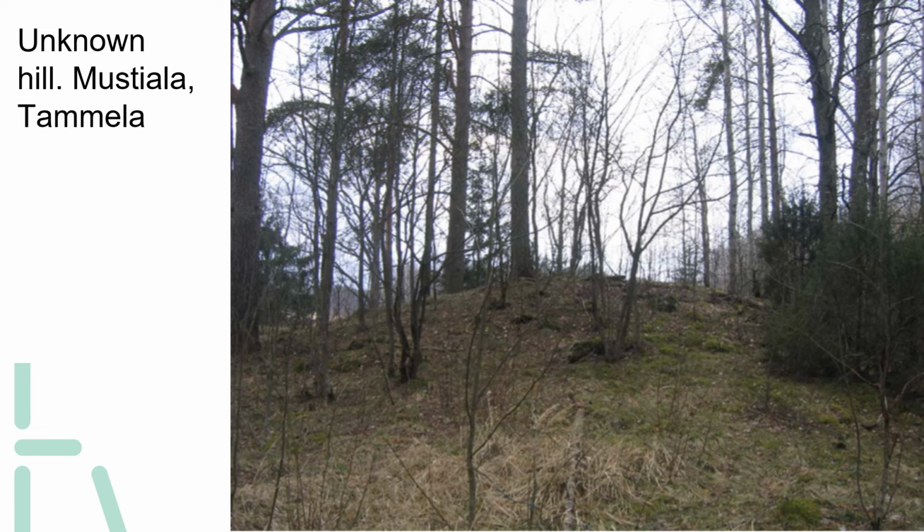In one area, we have a kind of unknown hill. It doesn't really look natural. It's a small hill that seems to be built up out of stones. And during the Iron Age, they had, for example, graves that were this kind of hilly, rocky areas.